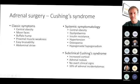So just for the clinical side of things, the classic symptoms of Cushing's syndrome, they tend to be overweight with central obesity, the moon face, buffalo hump, the muscle weakness, the easily bruisable skin, and the abdominal striae. And you do see these, whatever the cause of the Cushing's. But in a full-blown case of adrenal Cushing's syndrome, you can get all of these features as quite pronounced.